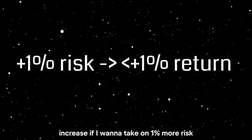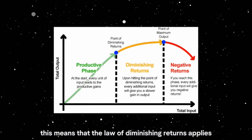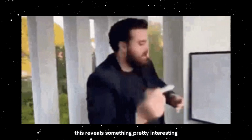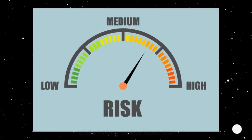If I want to take on 1% more risk, I will always get less than 1% more return. I will get less relative return the more risk we take on. This means that the law of diminishing returns applies to the stock market. This reveals something pretty interesting. The risk/reward ratio is technically the best while taking on the least risk.